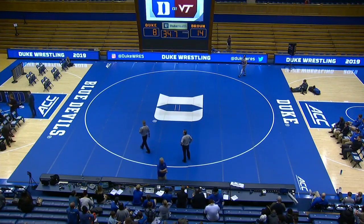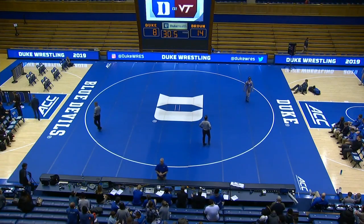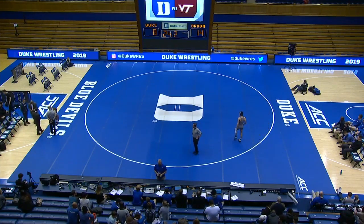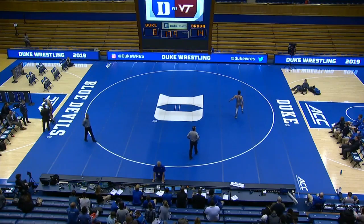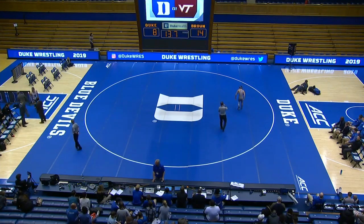Welcome back to the second half of the duel here. Brown's leading 14-8. The kickoff at 165 pounds. From Duke, we got the third Fine-Silver brother, Zach Fine-Silver. And from Brown, we've got John. He's ranked number 15 in the country right now.